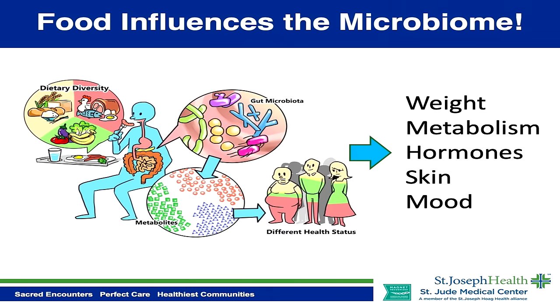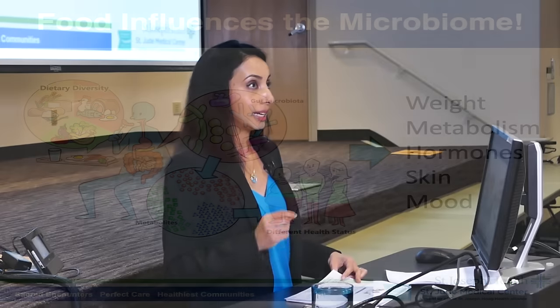So why are the bacteria in our gut so important? Well, it's because they eat what we eat. And depending on what we eat, we can influence the type of bacteria that are growing in our gut. So food influences the microbiome. The bacteria use the food that we eat and they break it down into bioactive substances. So the type of diet we're eating can change the chemicals that are being released by the bacteria into our body. And these are chemicals that determine our weight, our immune system, our metabolism, our hormones, our skin, and even our mood.